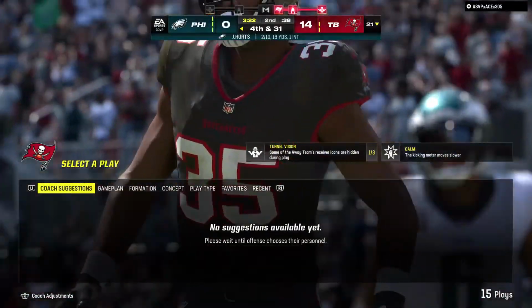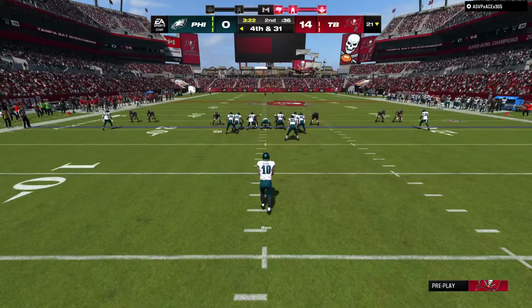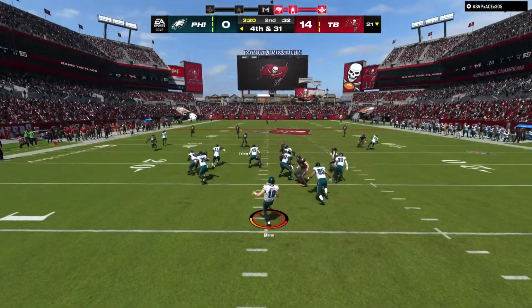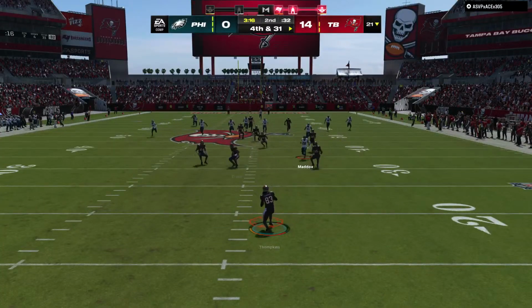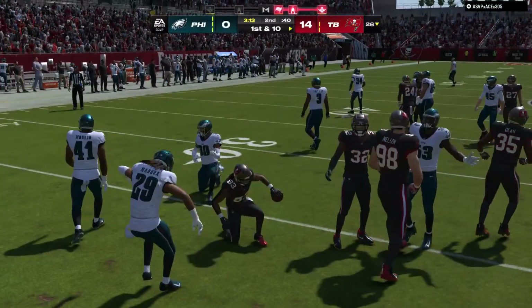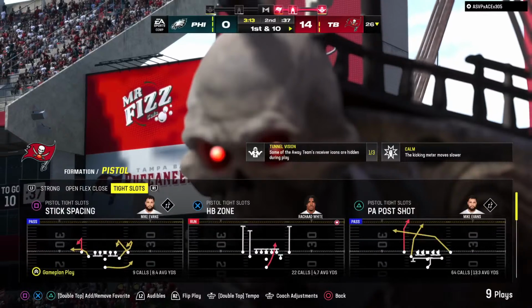Incomplete. Well, give them credit, they took their shot, but it's going to bring up 4th down. On 4th down, punt coming from Braden Mann. Back deep for the Bucs is Devin Tompkins. Fielded at the 20. A big kick there. We'll call it 56 yards on the punt. And the Bucs will get ready to go on offense.